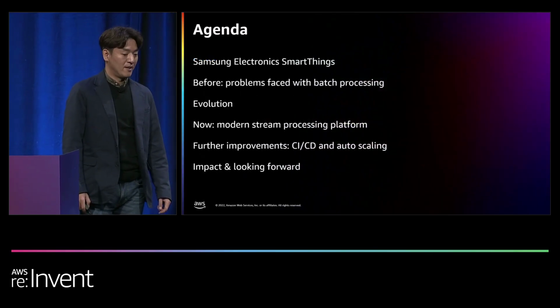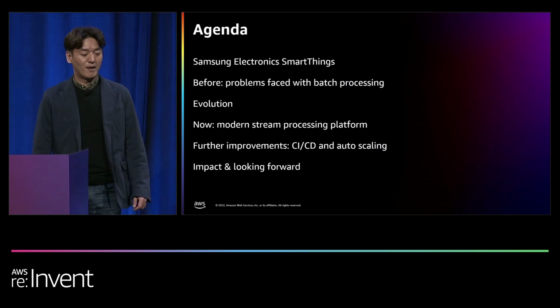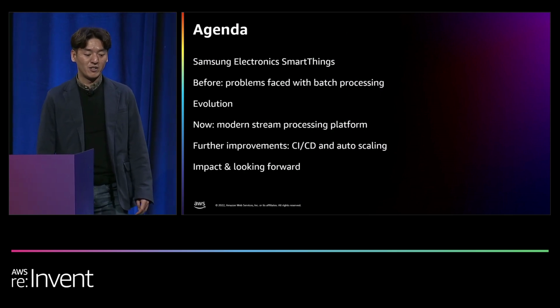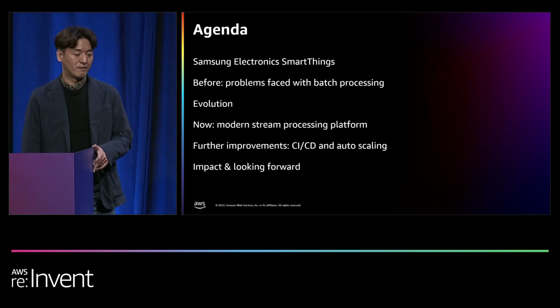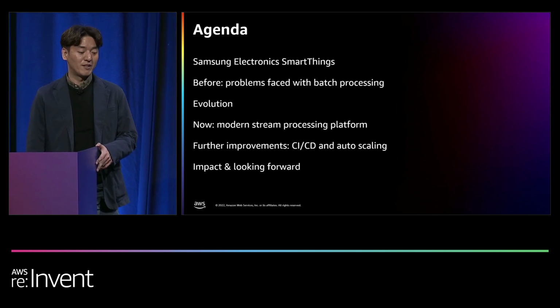Thank you, Anusha, for the introduction. Hello, everyone. My name is Jaewon Lee, and I've been working for Samsung as the head of SmartThings Cloud Engineering. Today, I'm going to talk about our journey on modernization of the event processing architecture from batch to real-time.